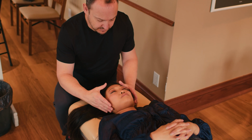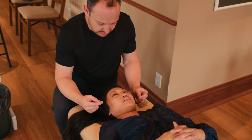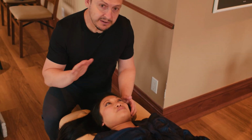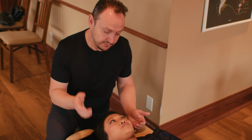Now, as we ask our patient here, so do you have some jaw symptoms? I do have tight jaw. Tight? Because I clench at night. Okay, and you feel it on both sides? Yeah. Okay, so now as I palpate both sides and the muscles on both sides, we're gonna see what she feels. That's gonna give us some more important information.